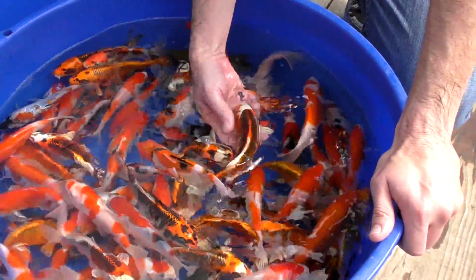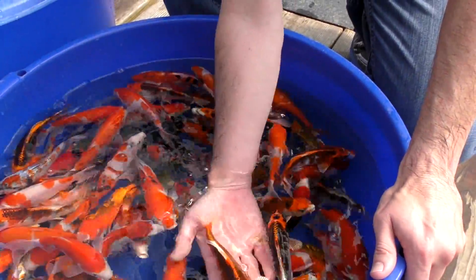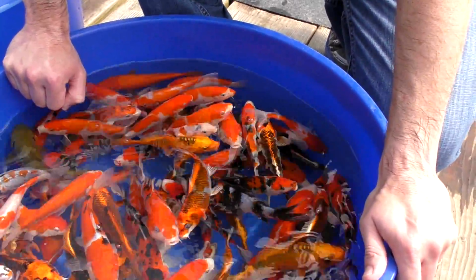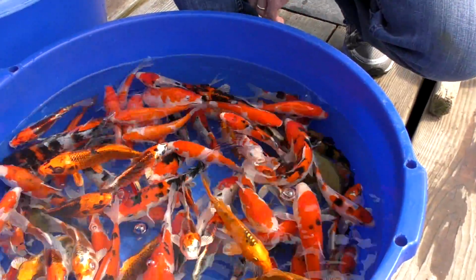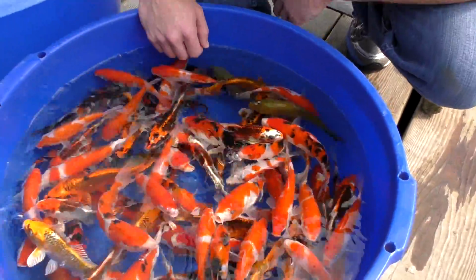So maybe what we can do, I want you to pick 6 fish out of this group of fish that you think people would want, like if you were at a store, because you also sell these to other stores. Out of this group of fish, they're all from Japan, what 6 would you choose? I already put one in there.